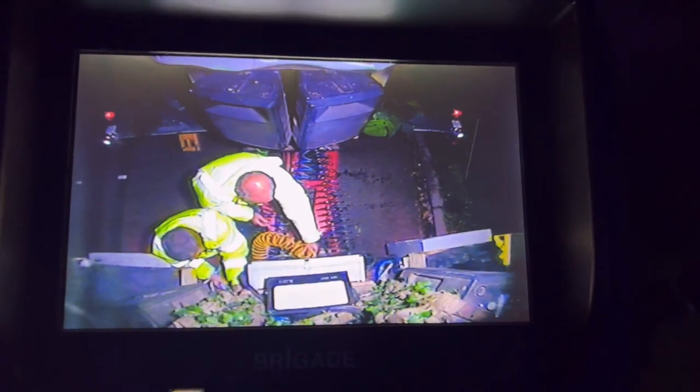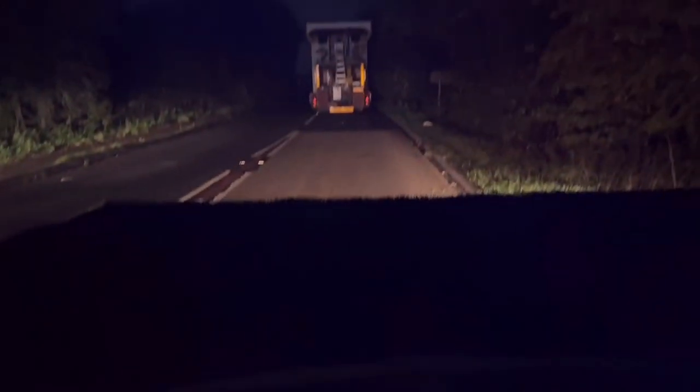We hitch up the generator trailer to the car and then we unhitch the tug and leave it until the morning.